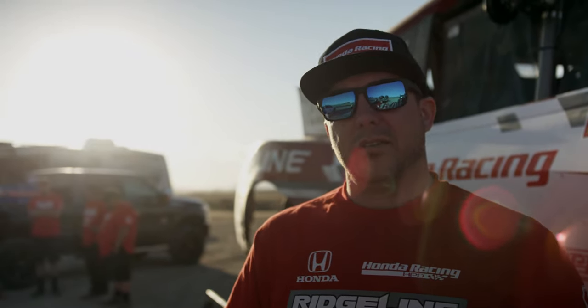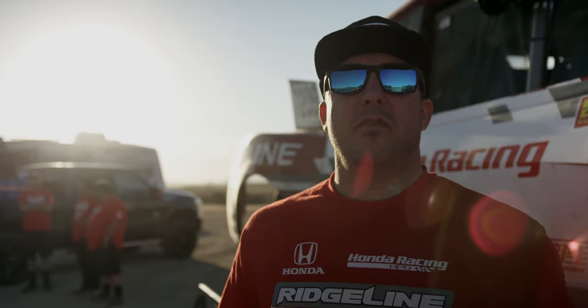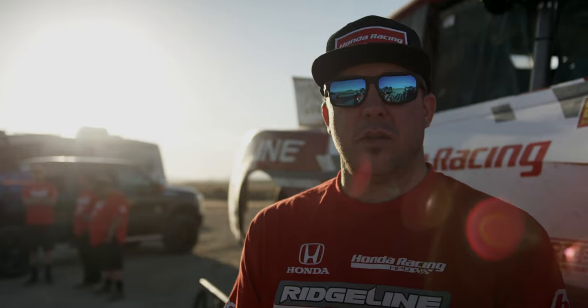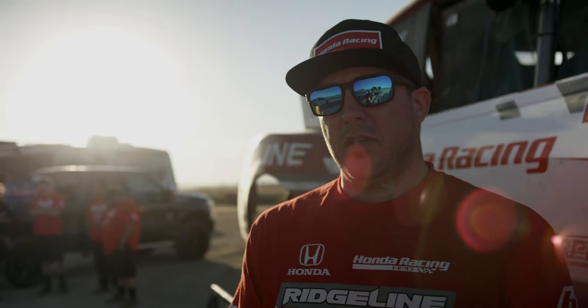Unfortunately, on lap three, about 30 miles in, we had a mechanical failure. Pretty bummed about that. The whole crew, the team, everybody involved, all of our supporters, we worked so hard to get to these races and to make sure that we're representing Honda well. And for us to have a mechanical, it's heartbreaking. I feel for the team.